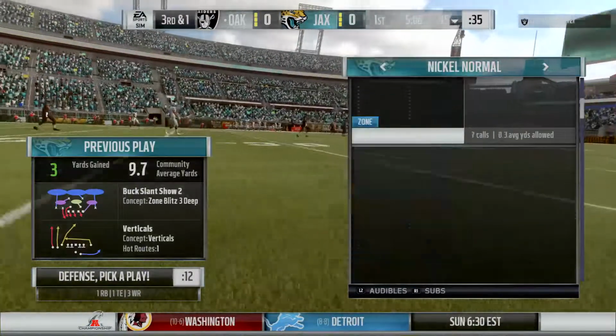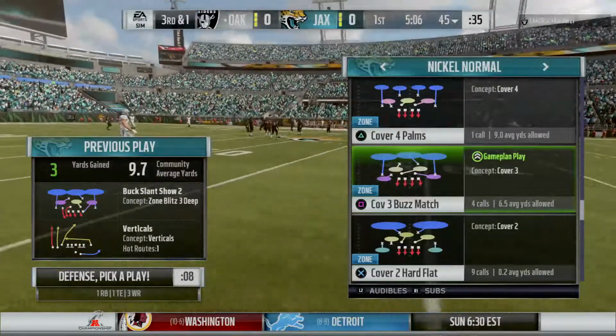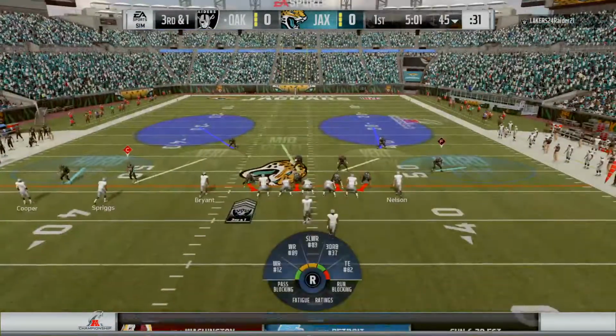Nice job there defensively. A great time to dial up a blitz. And give him credit under center instead of throwing it away. Actually, a pretty good job of getting past the line of scrimmage, not losing yardage.